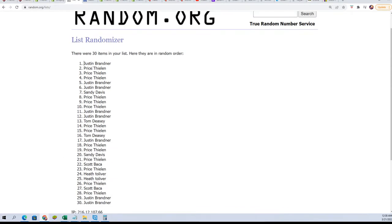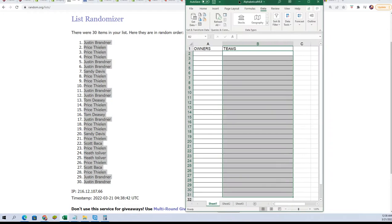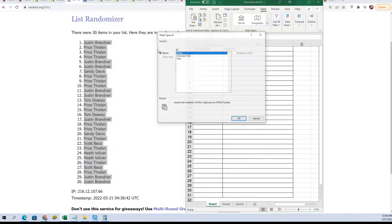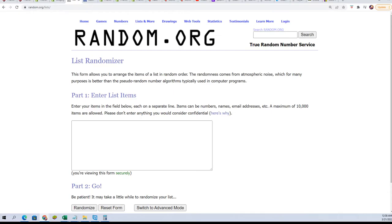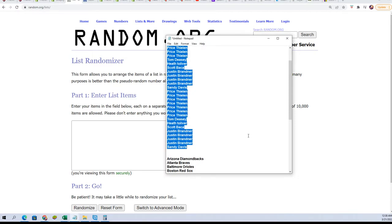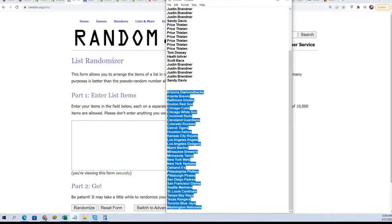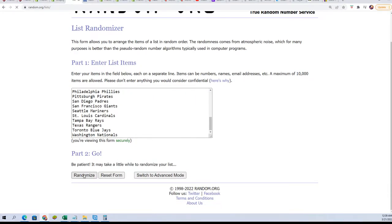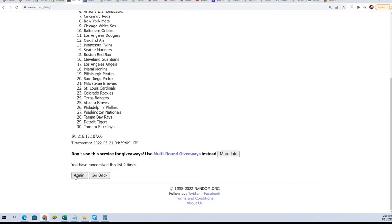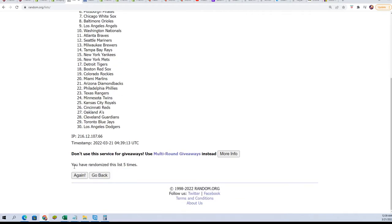So the first random is finished. We're going to random each list seven times. Stack them up right here, side by side. Seven times, bing, bing, boom. Lucky number seven.